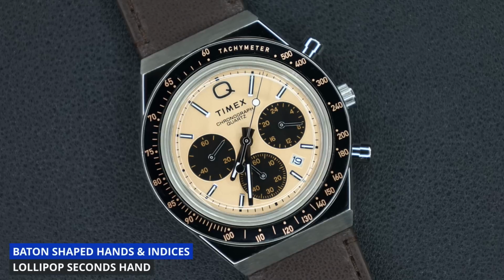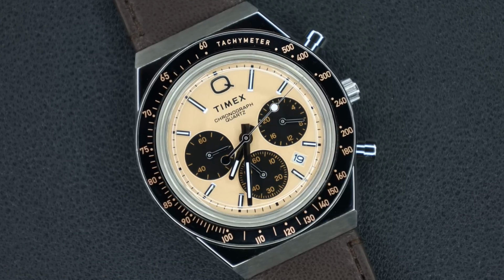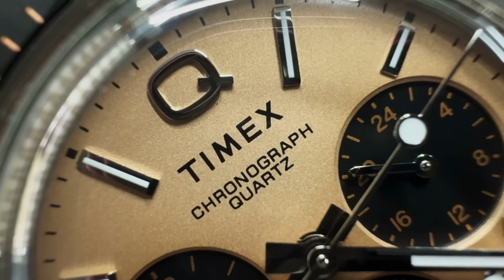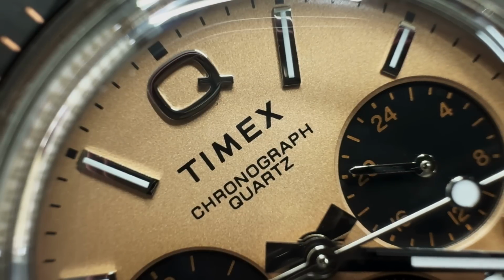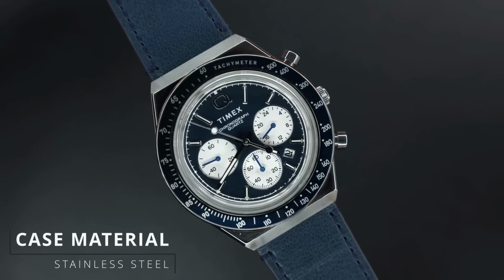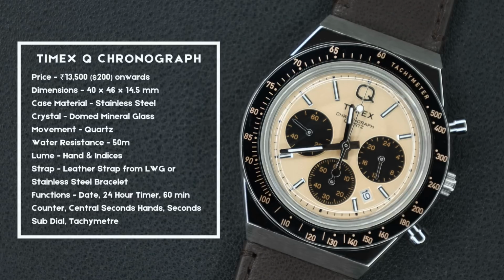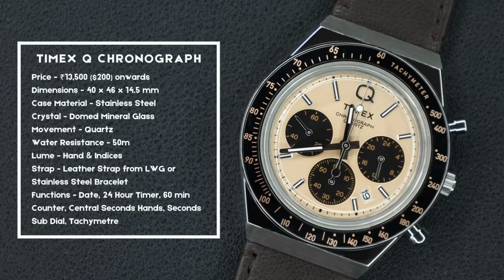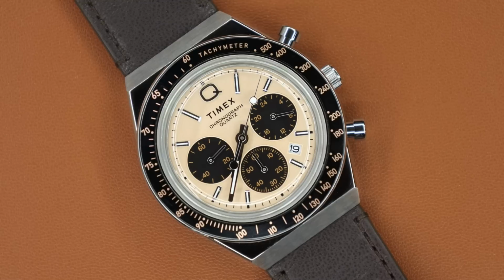The hands and indices here are baton shaped while being filled with lume. The seconds hand is a lollipop hand though. The indices, as you can see, are thick and applied onto the dial, which gives it a very solid look. The case is again made of stainless steel in both brushed and polished finish. While the dimensions include a diameter of 40 mm with a lug to lug of 46 mm, the thickness is actually 14.5 mm rather than 13.5 mm. The watch weighs averagely, and this makes it modestly sized, but it's chunky at the same time, and you'll realize that once you have it on your wrist.